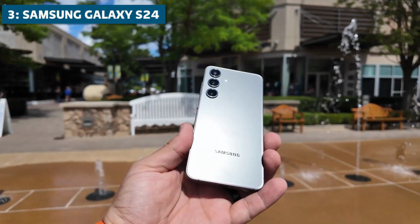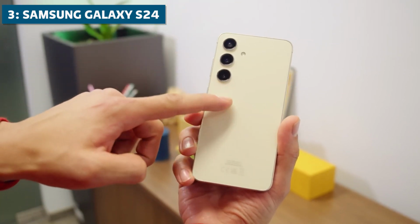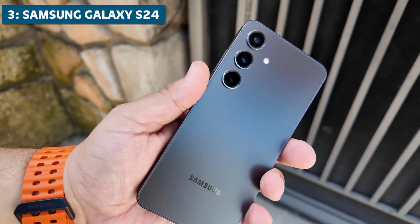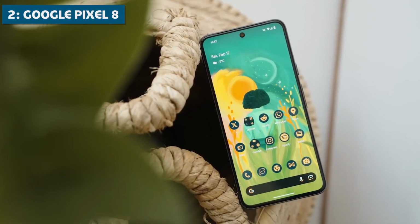Samsung's promising 7 years of Android updates. 7! That's longer than some people keep their cars. It's like Samsung saying, go ahead, try to outlast this phone. We dare you. Alright, we're in the home stretch now.